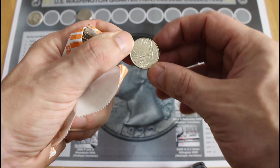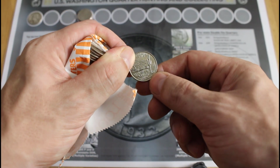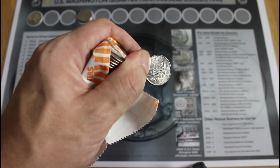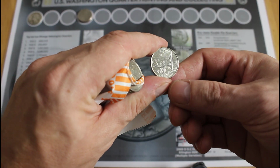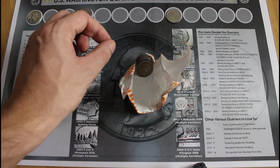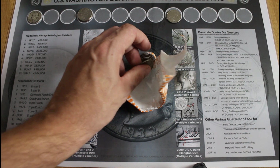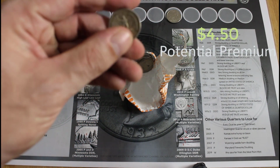I found this 2008 Arizona. This one has an extra cactus right on the designer's initials. Now these are all over the board in pricing. Some people get away with selling for $20. I really think they're just worth $2. Now if this thing had an extra cactus over the date, this would be worth about $100. Now this is from the exact same roll on roll 3, and I didn't see it at first. But it is a 1957.